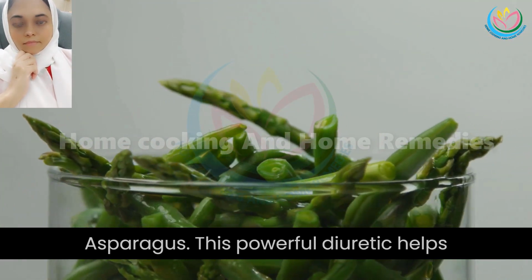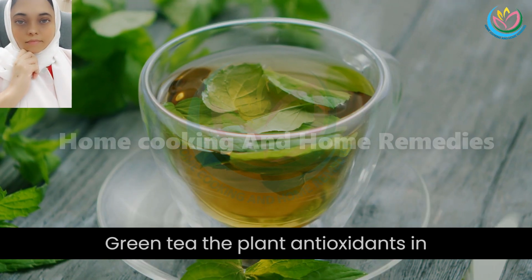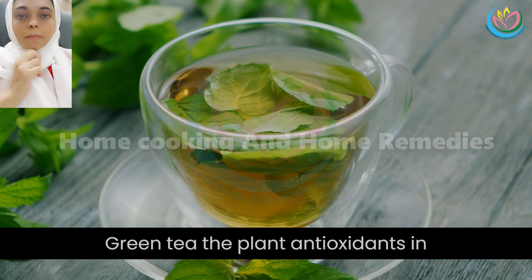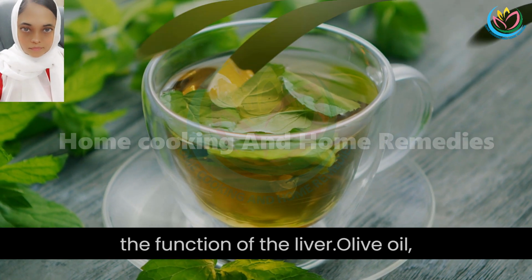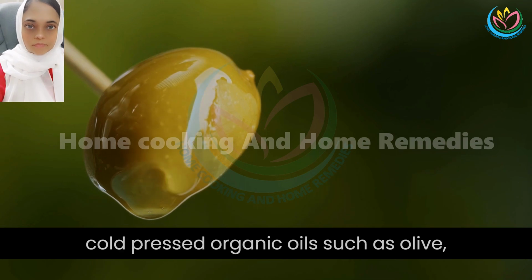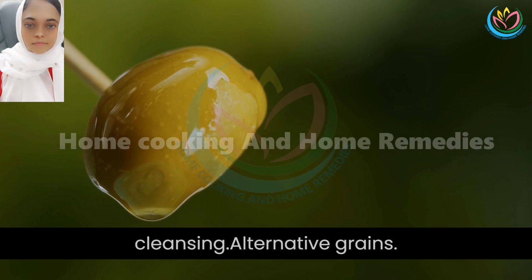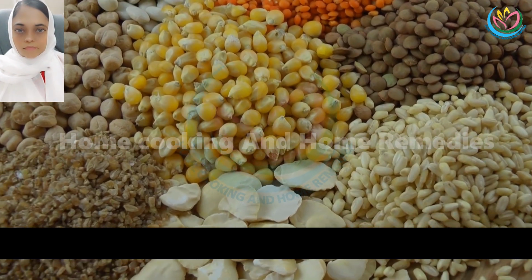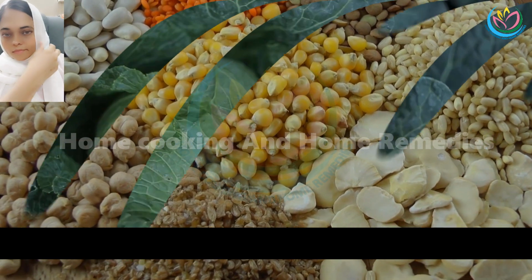Asparagus. This powerful diuretic helps the cleansing of the liver and kidneys. Green tea. The plant antioxidants in green tea, known as catechins, improve the function of the liver. Olive oil. Cold-pressed organic oils such as olive, hemp, and flaxseed help the liver cleansing. Alternative grains. They are much better on the liver than their gluten-rich counterparts.